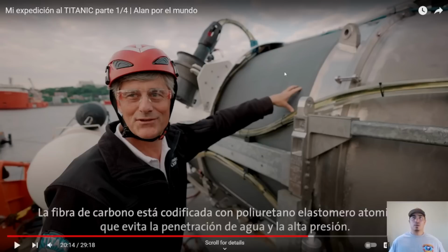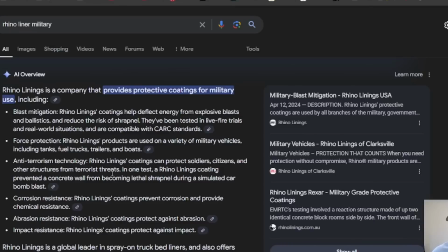Now, Rhino Liner is known for being very durable. Obviously, they use it in truck beds. It's known for having great abrasion resistance. Now, they have used it on boats, but it's mostly going to be on the hulls or on the gunnels. Okay, so he seemed very proud to share that with us.